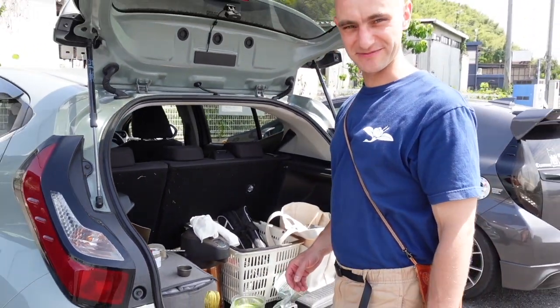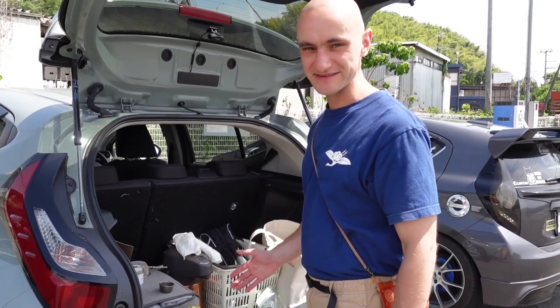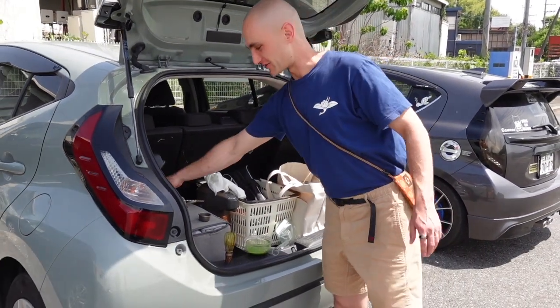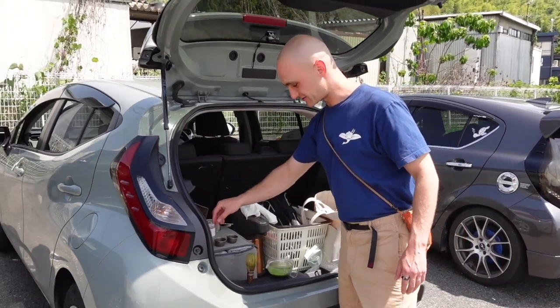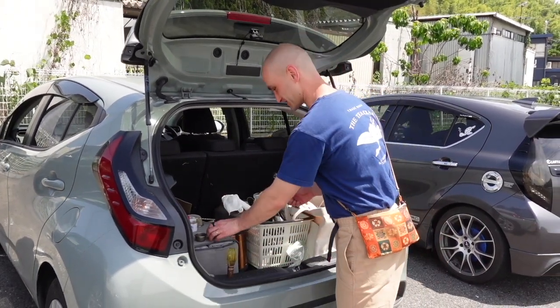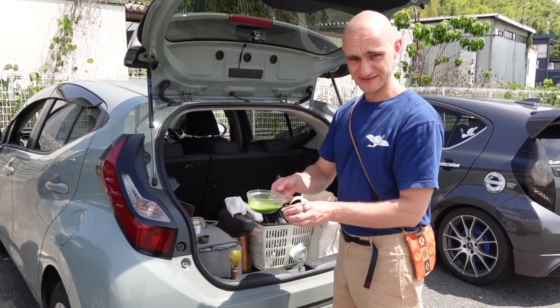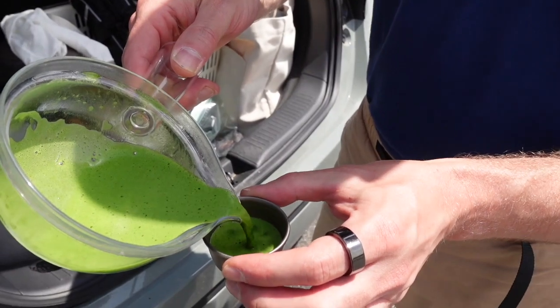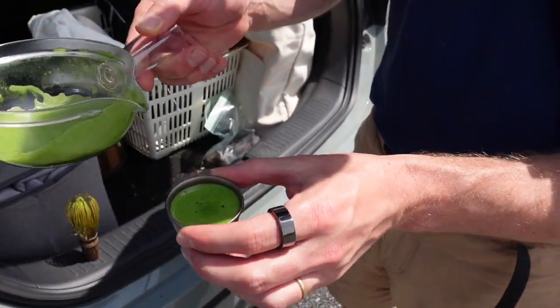It's trunk tea time, everyone. I'm making us a delicious bowl of matcha in the morning in the back of my trunk on the way to the visits to our tea farmers. And we just need ourselves a little power shot. We call this the Matcha-spresso.